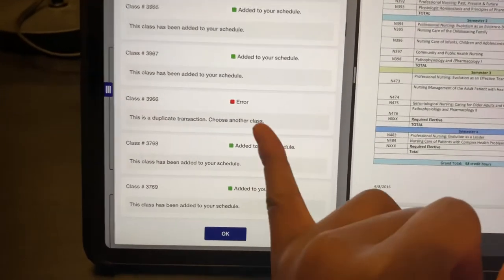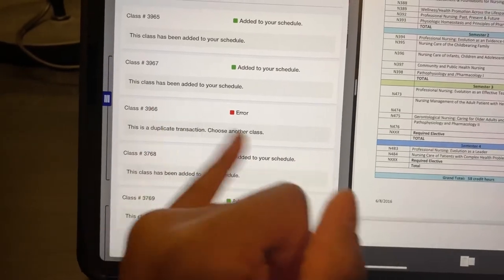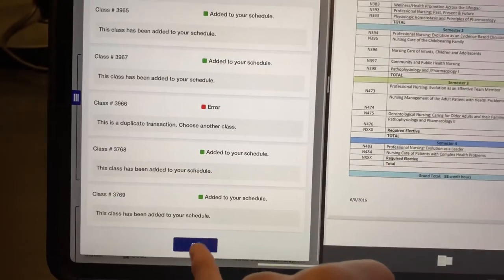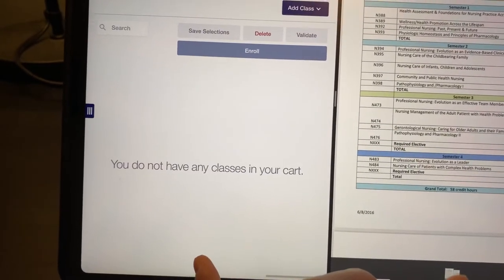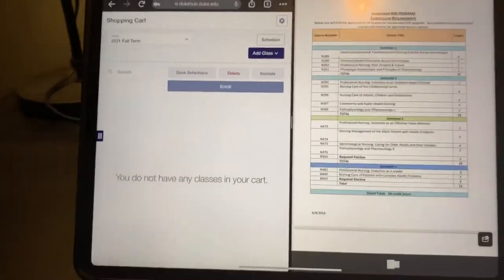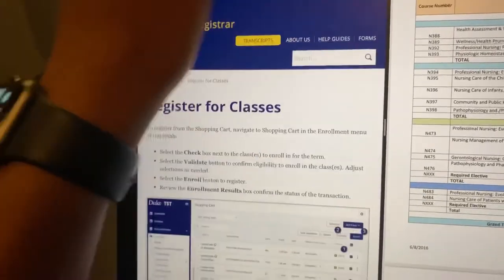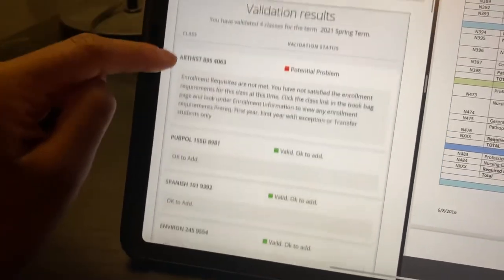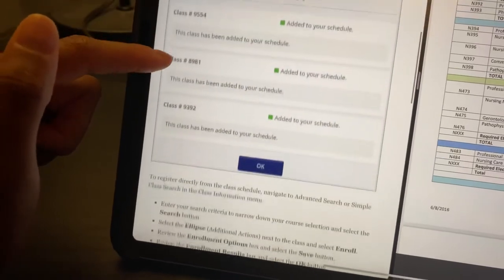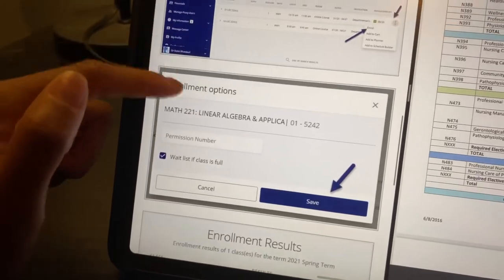So with this, duplicate transaction, this is a duplicate transaction. Choose another class. What even is that? Class number 3966. What even is that? I'm so confused. But hopefully nothing's messed up. I don't know what that was. Yeah, I have no idea. I don't know what that little error message was.